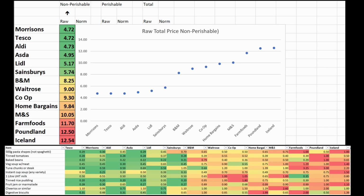In this ranking, Morrisons and Tesco take joint first place, with Aldi falling behind them by only 1 penny. Then Asda, Lidl and Sainsbury's. Sainsbury's is now matching a lot of Aldi prices for basic items, and this shows. A few years ago, Sainsbury's would not have been in the same cluster as these other supermarkets, although they're still more than £1 greater in raw price than the winner.